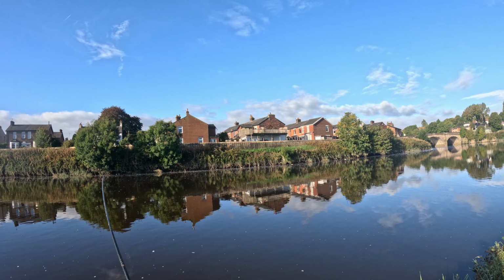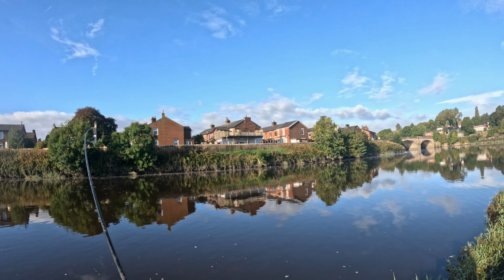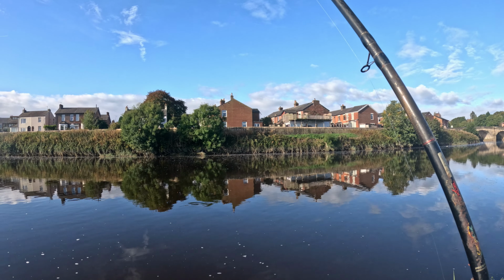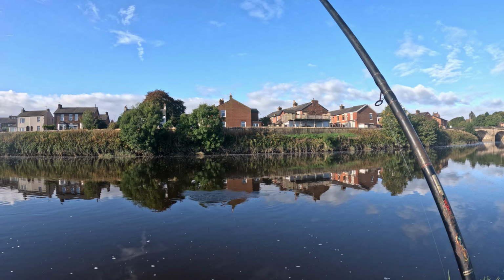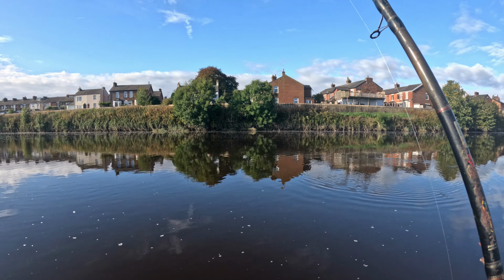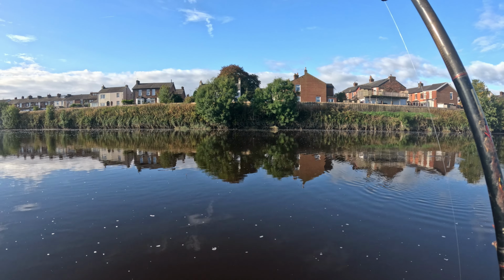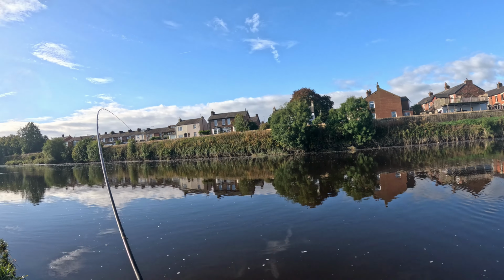decent fish. I've slackened the drag right off, but only on a 2 pound hook link, so God knows what it could be. It does look like a decent fish. Oh, I don't think it's a pike, I don't know what it is. Decent fish, whatever it is. See, it's going upstream. Just got to keep that pressure on, but not enough that we get snapped.